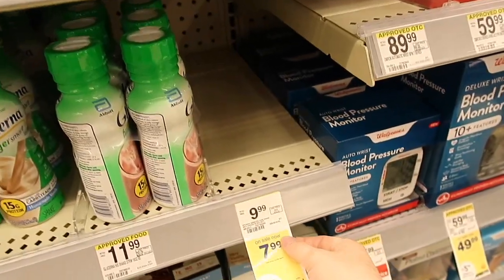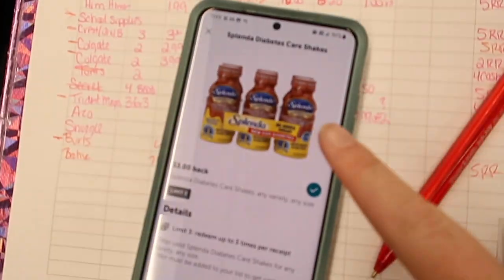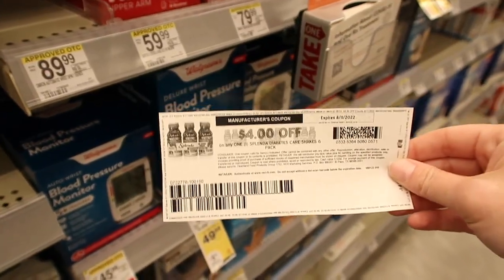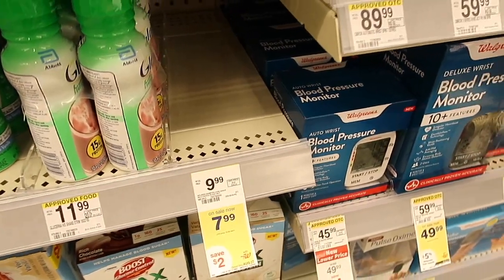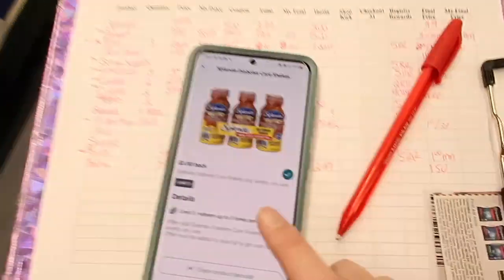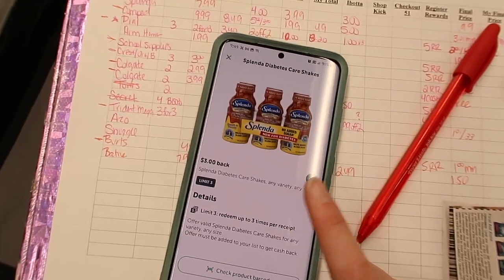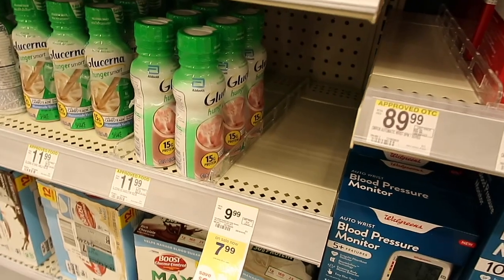So here we have these Splenda Shakes. My store sold out of it again, but this is basically what they look like. Now they are $7.99 all month long, but we do have a printable coupon that is no longer available, and the digital is no longer available. But if you guys have that printable coupon, you would just pay $3.99 for it, but then there is a $3 rebate with IBOTTA, making this just 99 cents. So if you guys have that, 99 cents for a 6-pack of shakes is an awesome deal.